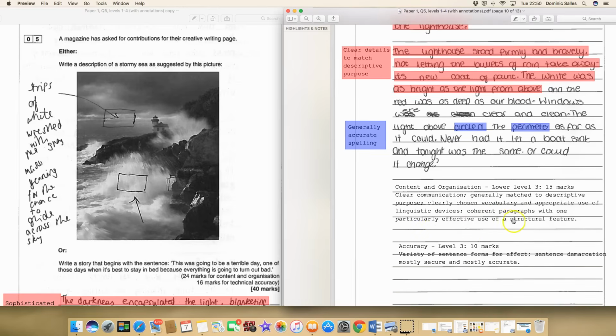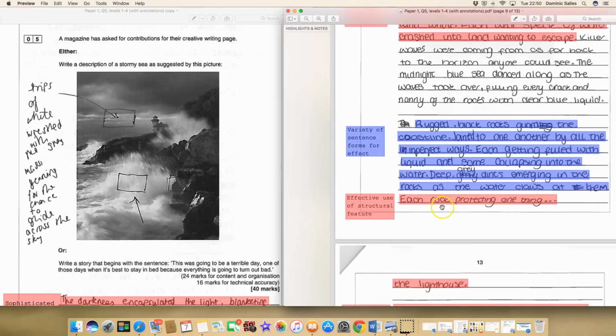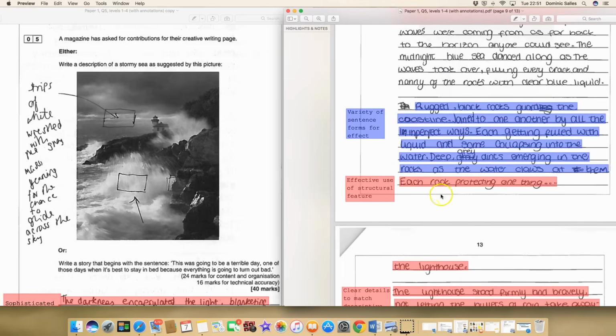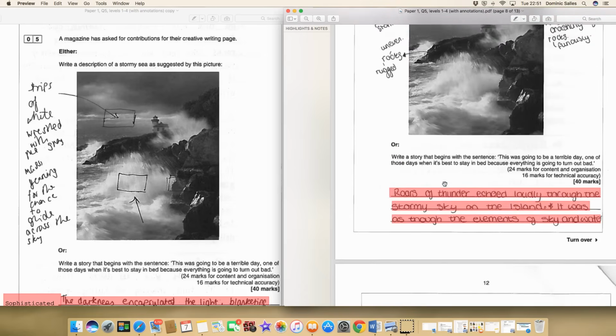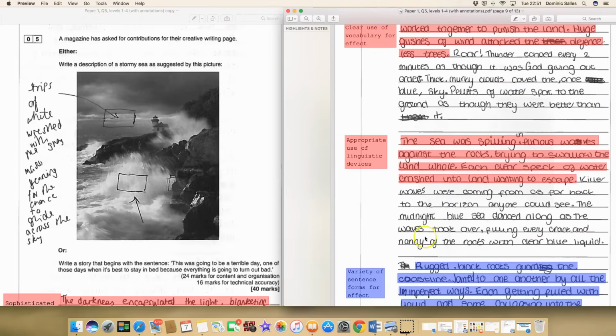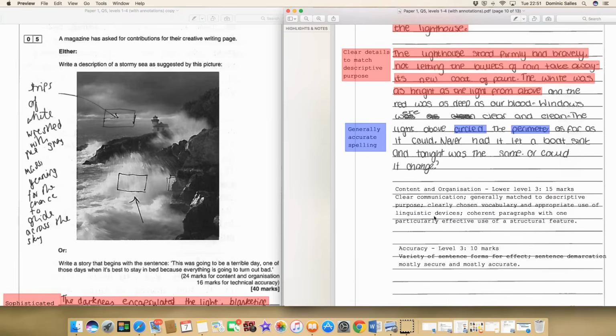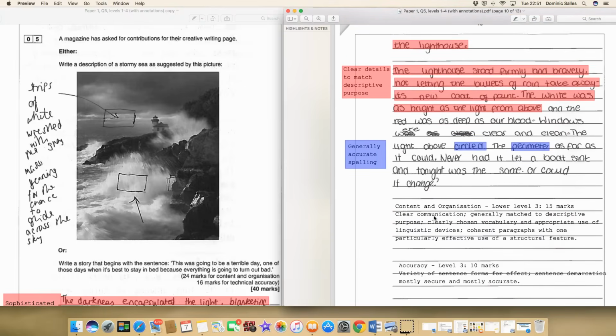With one particularly effective use of a structural feature. So that was the personification here. I think that's a bit harsh myself, but that's the reality of exams. So do you remember I said to you, the examiner's made up their mind here? That, I think, has clearly happened here. We've spent longer reading this than the examiner would. I think it's got more than one example of crafting through the personifications. So I would disagree passionately, but that's the nature of English exams. Another person would disagree with me.